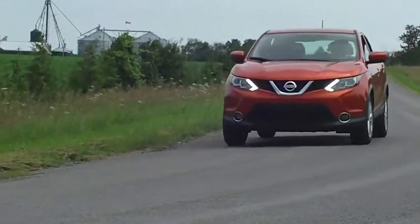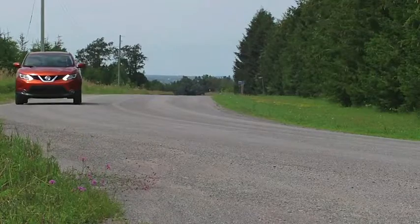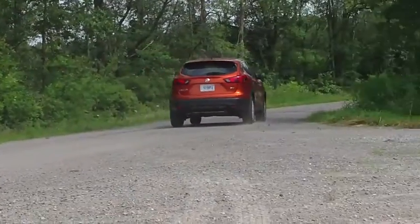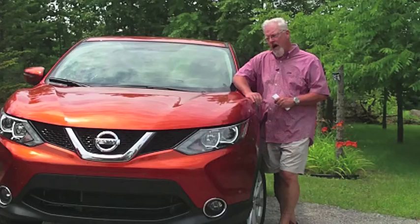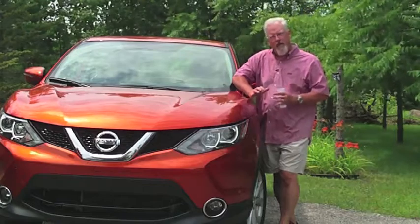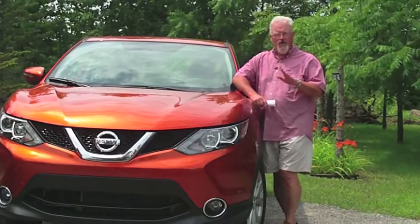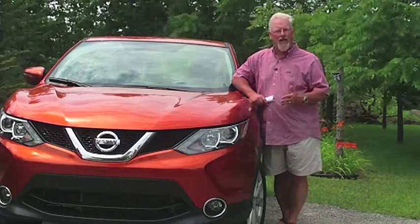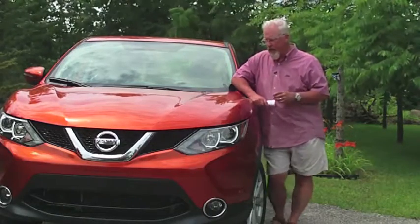This is the 2-minute review, and we're looking at the Nissan Qashqai for 2017. It's actually, of course, been around for a lot longer than that. In Europe, they've been using the Qashqai for about 10 years. It's been very, very popular over there. And of course, Nissan is hoping it will bring in the same kind of popularity here in North America.